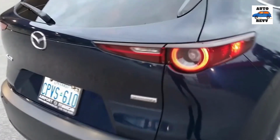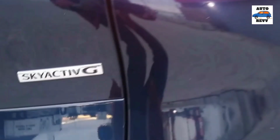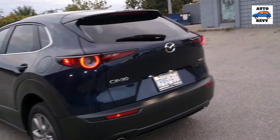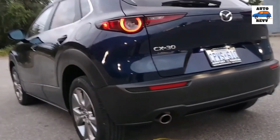The Mazda CX-30 typically features a well-crafted interior with a focus on high-quality materials. Soft touch surfaces, premium upholstery options, and refined finishes contribute to an upscale feel. Attention to detail in the choice of materials enhances the overall comfort and aesthetic appeal of the cabin.